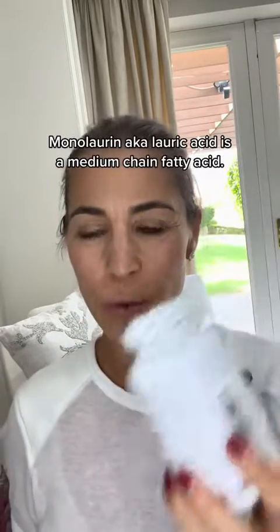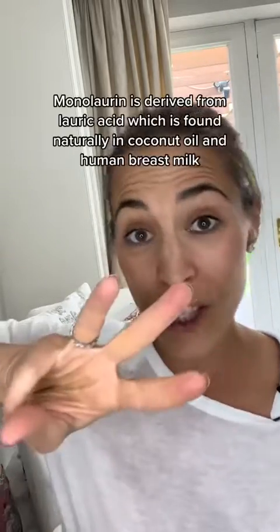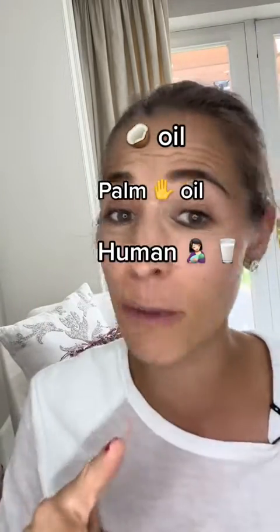So monolaurin is lauric acid. What's lauric acid? Well, it's a medium chain fatty acid and it's found in some different locations, actually 3 to be specific. One is coconut oil, the second is kernel palm oil, and the third is human breast milk. I am still breastfeeding, but I'm not going to share any of my lauric acid with you, so don't worry. Right, what's the big deal?